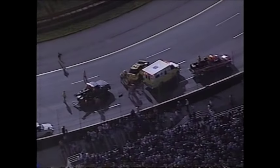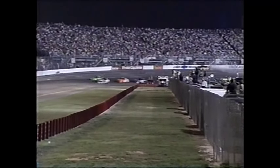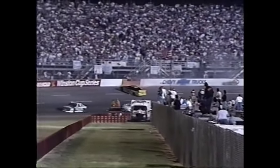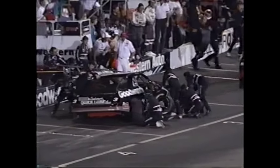Let's take a look at what happened up here in turn number two. Remember we said that car had been smoking some? Well, watch right here. Can we pick it up after he's already turned the car around and backed up in the wall, hit the driver's side? We had word of smoke. It could have been either the engine or tire rubbing, and it finally blew the tire.